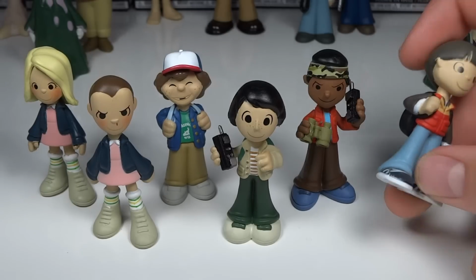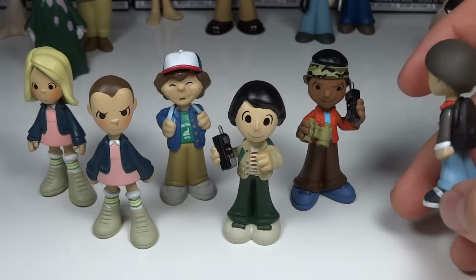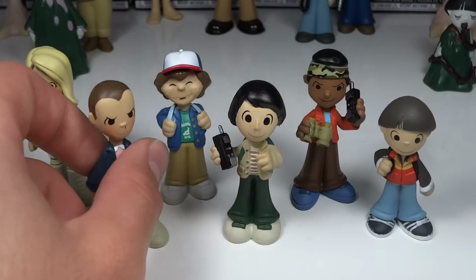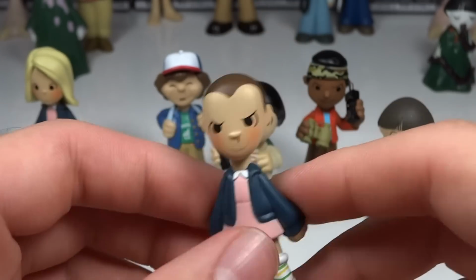Really like this Will too. I wasn't super excited for Will. Again, I really only have one of him, but I really like this Will figure. He's got neat proportions. The Dustin is very cool too, and then the 11s are great, especially this one. Really like this one, especially with the bloody nose.